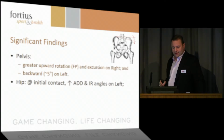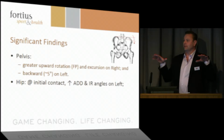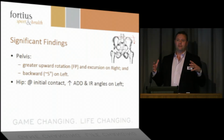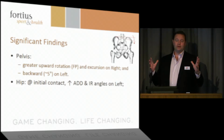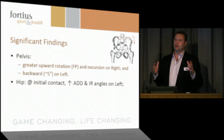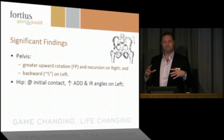So from our analysis, what we discovered was that she had an upward rotation of her pelvis on the right side. So currently, we are looking really from the pelvis distal to the foot. And we're building an upper body model right now, and you need to have more. We have enough cameras for that. There's a lot of important information, particularly in the triathlete, in the upper body as well. So we're building that out currently. But right now, we look at people from the pelvis down.